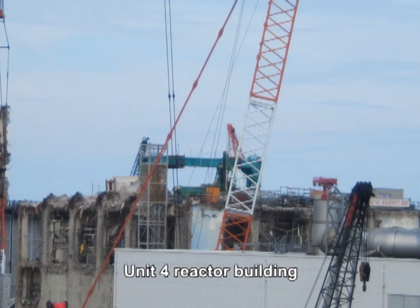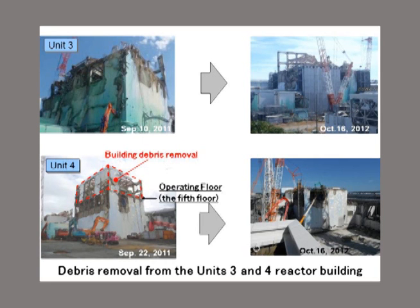The building at the front is Unit 4. The top floor looks like a rooftop, since all the debris on the top 5th floor have been removed. In preparation to take out the fuels from the spent fuel pools of Units 3 and 4, debris removal remains ongoing. The work for Unit 4 was started earlier than Unit 3, for its surrounding radiation dose is lower than Unit 3. Meanwhile, for Unit 3, whose top floor radiation dose is too high for men to work inside, debris removal is conducted using remote-controlled cranes.